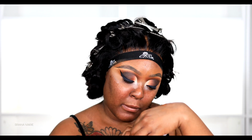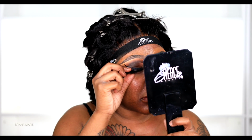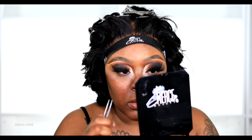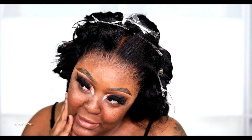Okay, y'all, so it's getting cute. I did want to add some rhinestones, but I don't know. I'm going to put these lashes on. These are number 09s. I'll be using these all the time. It's definitely melted. I like this wig, this HD lace 8.